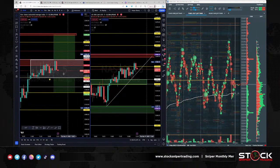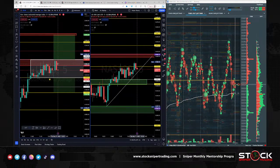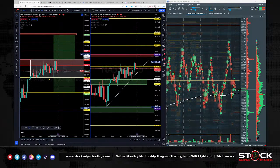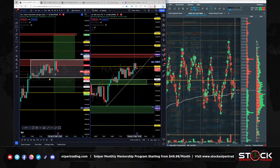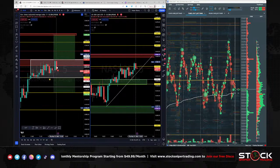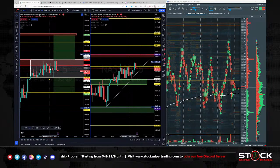That matters. But then we have to watch: are they going to come back up and at least touch 50% of that big red candle right here, or are the sellers going to continue to push it down, break the low, and take out this low? We are in an area of consolidation, but you still got to watch what price action is doing.